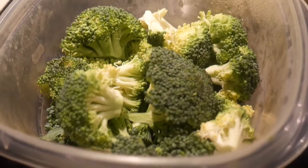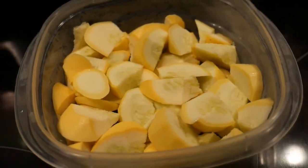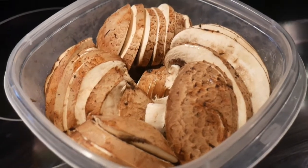Now, Jim told me that he would always choose one vegetable to be the main ingredient. So for me in this dish, I'm going to select broccoli as the main attraction. Again, I have a lot of yellow squash coming from my wife's garden. Finally, I'm going to include some portobello mushroom.